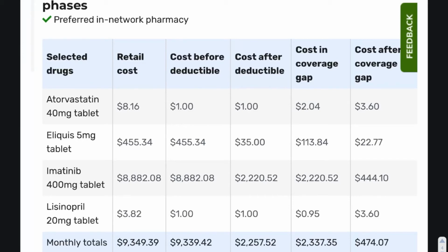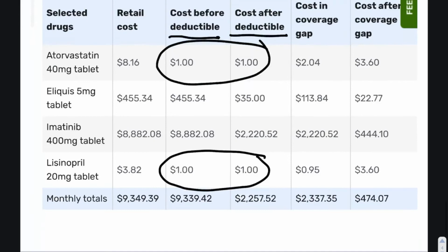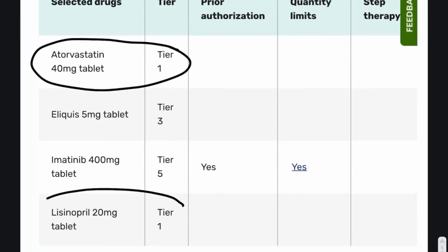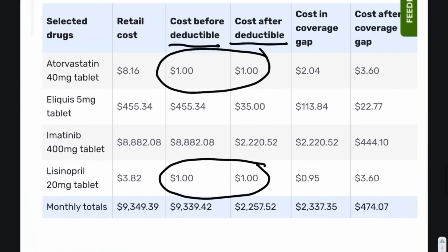There's a couple things you might notice here, and the first is actually that atorvastatin and lisinopril are both the exact same if you count before the deductible and after the deductible. The reason for that is that atorvastatin is Tier 1 and lisinopril is also Tier 1. If you remember back towards the beginning of the video, we talked about the deductible only applying to medications that are Tier 3 through 5 for most plans. Again, it's not every plan, but check with your plan if that is the case. And if that is the case, this is how it works.